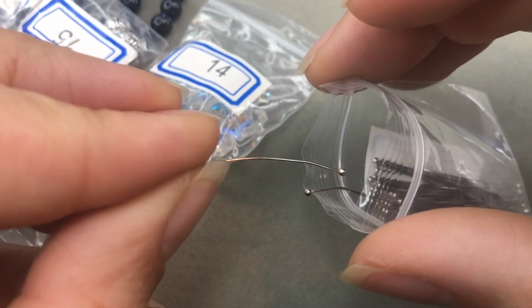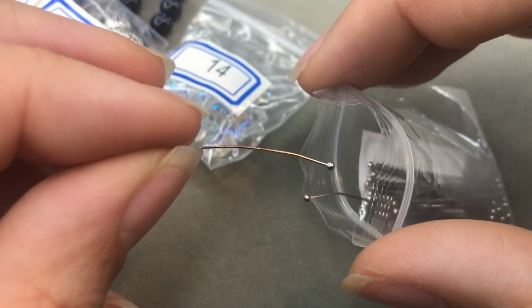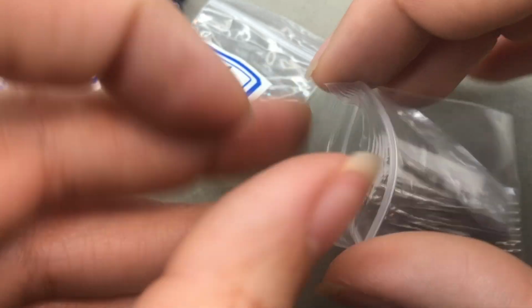Probably won't use them except for maybe little tiny earrings. I don't want them to be bad quality and then they break or something. So I probably won't use those very often.